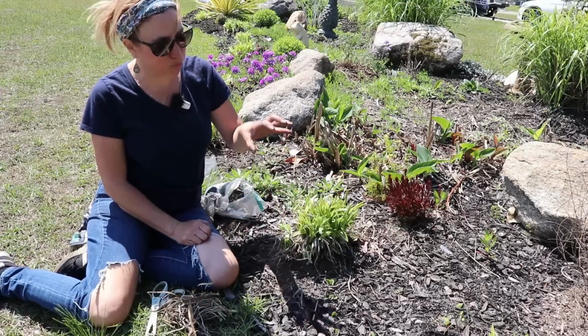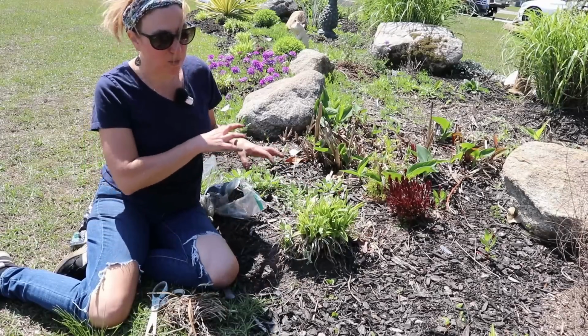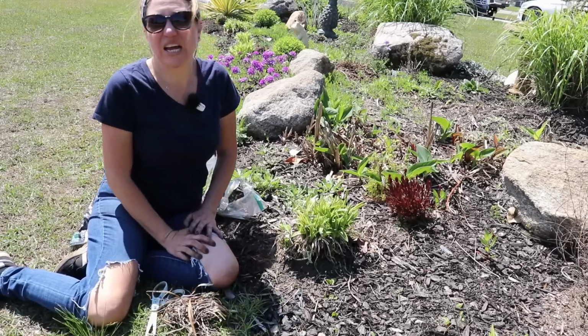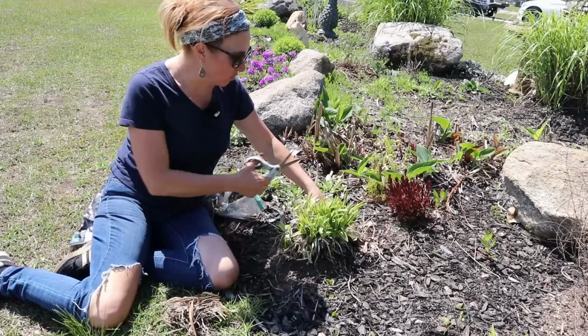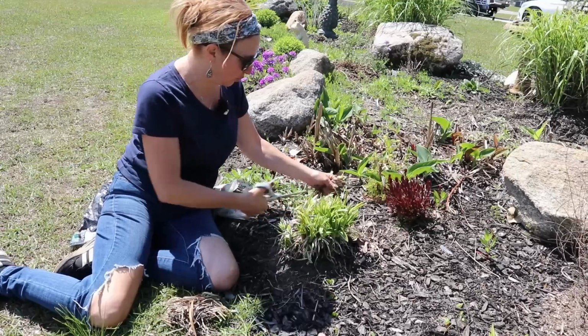Each one of these little plump balls was supposed to be my front edging around my flower bed. It kind of still is, but I keep pulling the flower bed out further and further. So I'm just going to finish doing what I started, and then we're going to get back to planting up that yellow cypress.